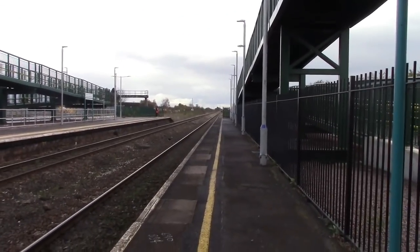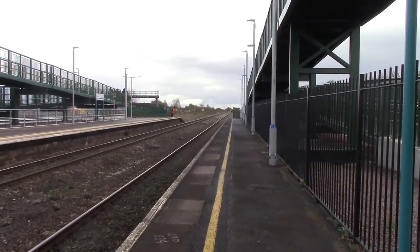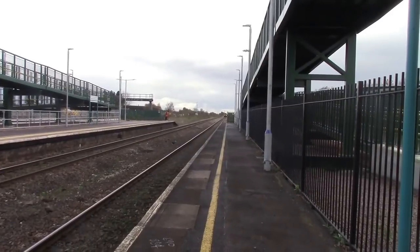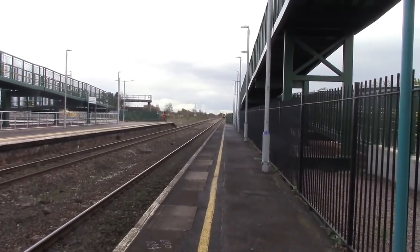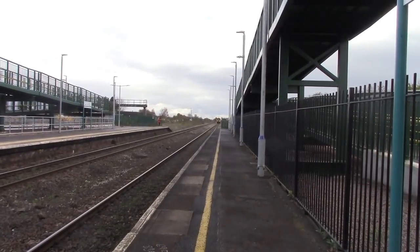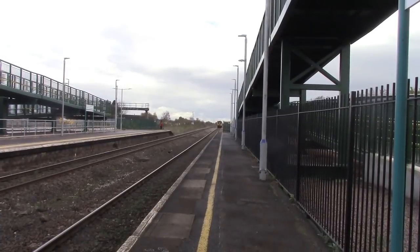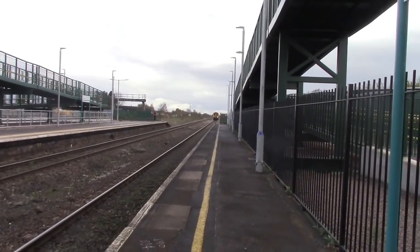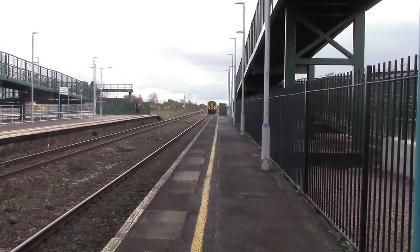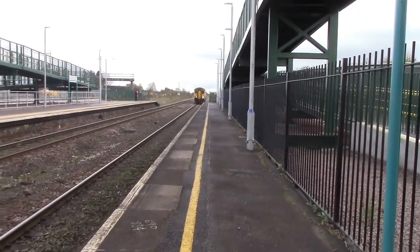Okay, approaching now is the 1138 Arriva Trains Wales service to Maesteg from Cheltenham Spa. It's formed of a retro 150-2, as I like to call them retro because they're in the old style. It is 150285. Yes! I got it right!